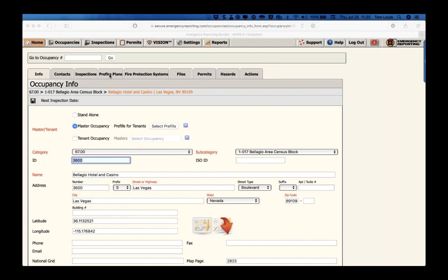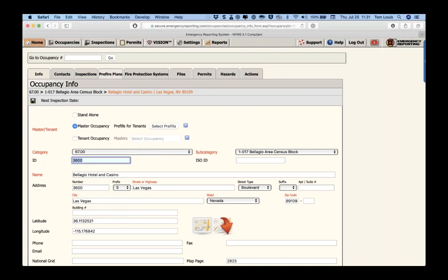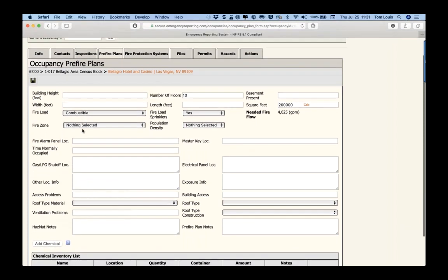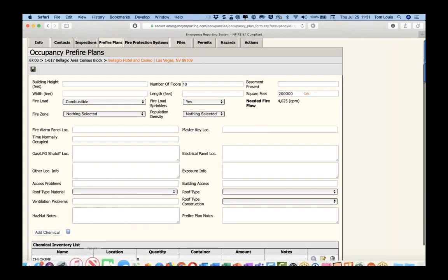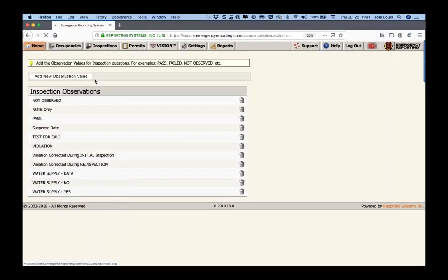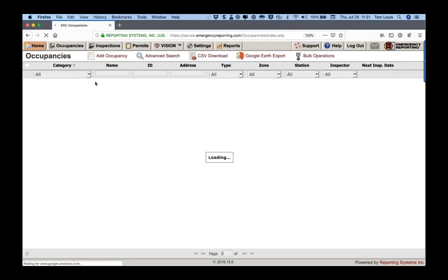I'm going to come back to inspections. PreFire Plans tab. This is a key data page for the crews responding to the structure. Now you can see this hasn't been filled in because again, that was a demo account, but I can show you one that has some information for you.